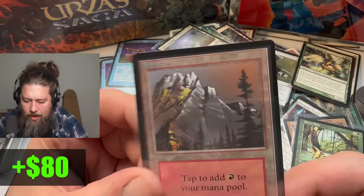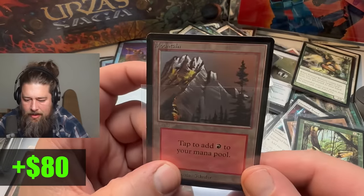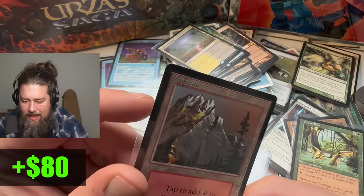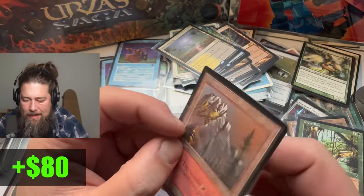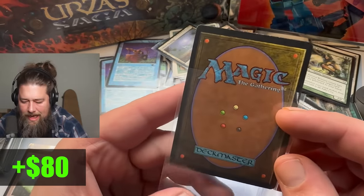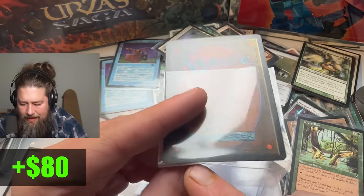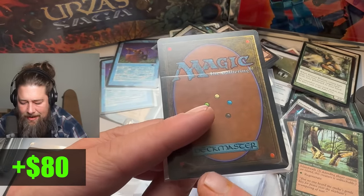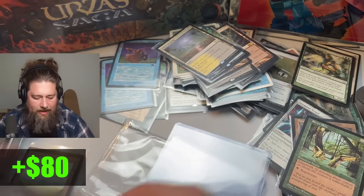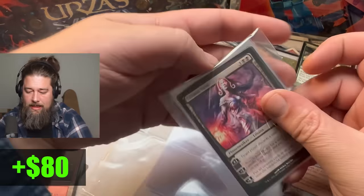Is there anything wrong with this Mountain? That's actually a very nice Beta Mountain. I don't know. That might actually just be near mint. Well, maybe a little scuffed. If you really get the angle just right, maybe a little bit scuffed right here at the bottom. But those are actually very nice. Those are hits.